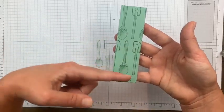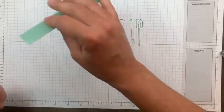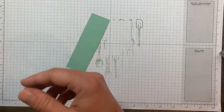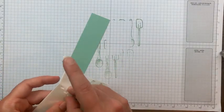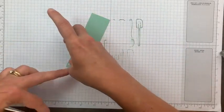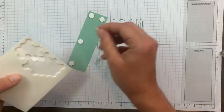I could have stamped them this way as well. I guess that would have been fun. I didn't think of that until just now, but you could do that as well. Any way you want. I'm going to adhere these down using Stampin' Dimensionals. These dimensionals are giving me a hard time, I'm not going to lie. Come on. No, no, no, no.